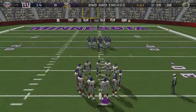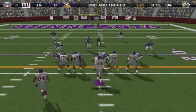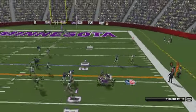Get some time in the pocket and be patient with it. Don't force it into coverage. 24-yard line. Quarterback scramble. Let's do our Minnesota thing. Comes out in a 4-3. They'll bring the blitz. Dragged down from behind.